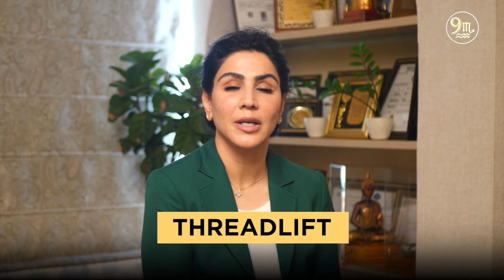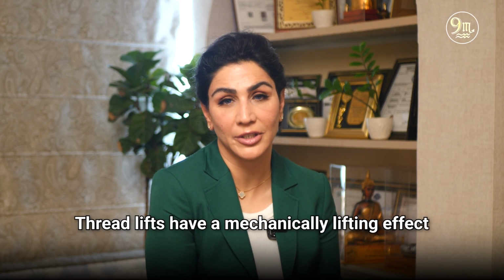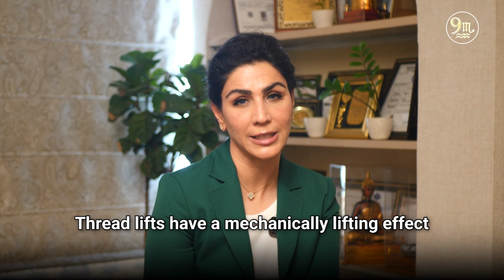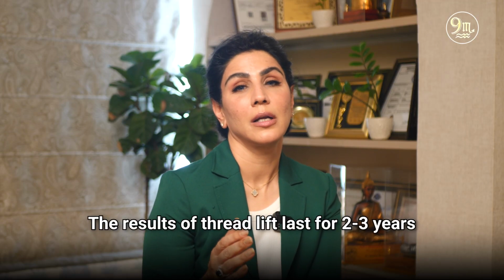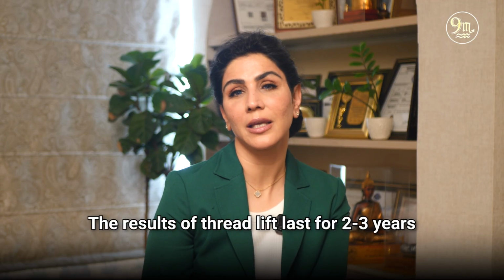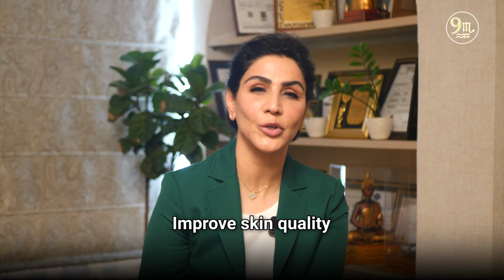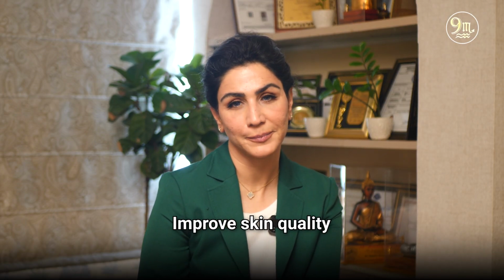So next treatment that we can do is a thread lift treatment. Thread lift is a polydioxanone thread. These have cogs, they have a mechanical lifting effect on the skin, and they help in gripping the tissues and lifting the tissues instantly. Threads last for 2 to 3 years in your skin, and they keep boosting your collagen, not only giving you lift but improving your skin texture, skin quality. That is, I think, one of my favorite treatments for face.